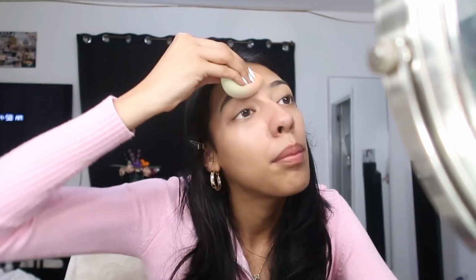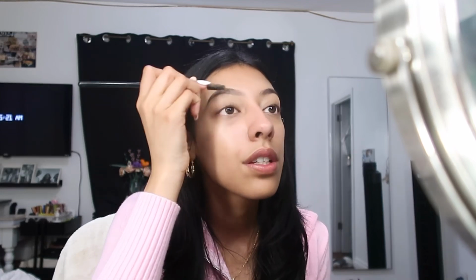Also, this makeup only takes like 10 minutes. But since I'm explaining everything, it's going to take a little bit longer just for today. But it normally takes 10 to 15 minutes tops. Once that is blended out, we're going to blend out with the sponge a little bit more. Now that my concealer is all blended out, we're going to go ahead and gel back my brows. Nothing too crazy, not soap brows, just kind of keep them in place just a little bit. And just like that, we're done with our brows.